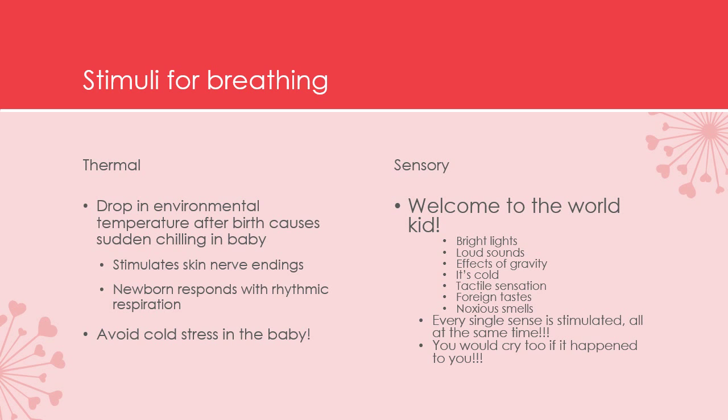The sensory factor occurs in a variety of ways with birth. The lights, the sounds, the smells, the physical contact, and procedures of the new environment can be involved in stimulation of the respiratory center.